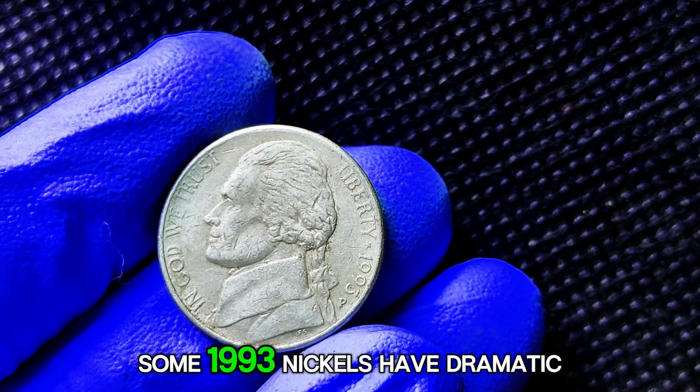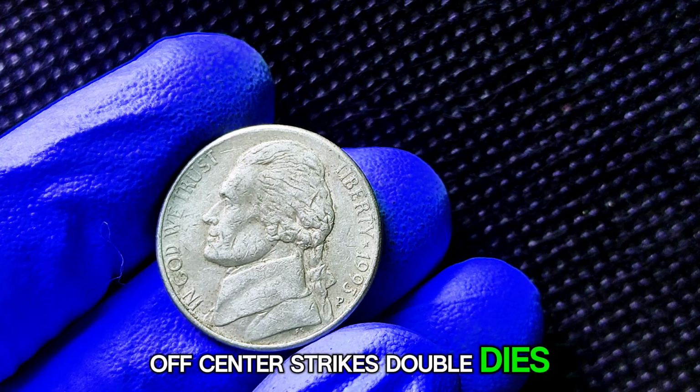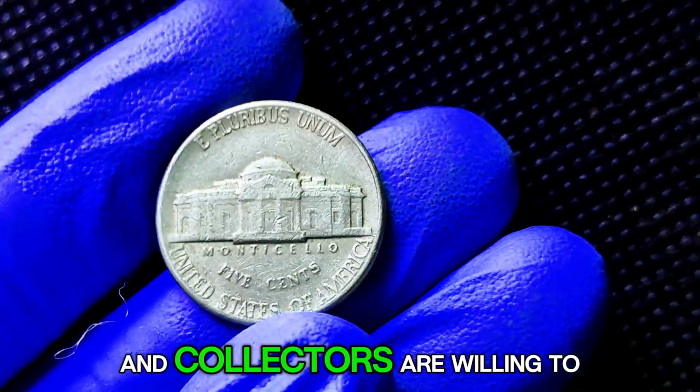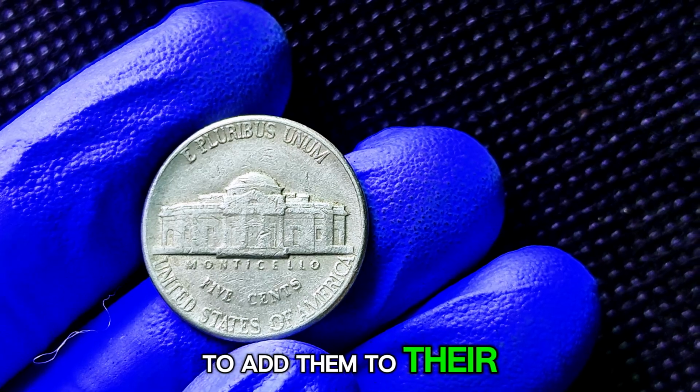Some 1993 nickels have dramatic mint errors, off-center strikes, double dies, or planchet flaws. These errors make the coin one of a kind. And collectors are willing to pay a premium, sometimes tens of thousands, to add them to their collections.